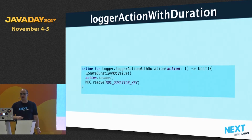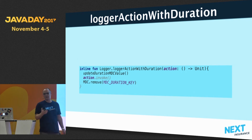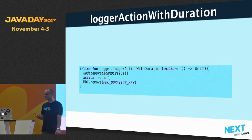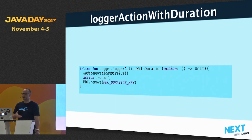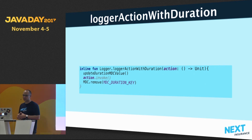So how do we implement the loggerAction with duration? It is an extension function that takes an action, which is a Lambda expression, and updates the duration MDC value. We will show in a minute what that means. Then it invokes the action, and then removes the duration key from the MDC. Okay? So it initializes something and then removes it. And then we have the duration.